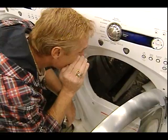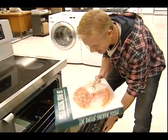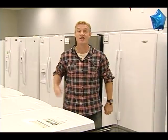Hello, do you know where that sock went? Ah, man. How come my pizza always comes out like cardboard? These washers at Carlson's have so many features. This one's got an elevator.